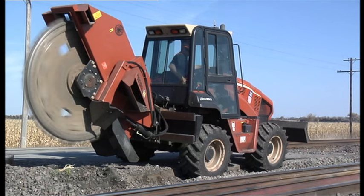Now, can you guess what this machine is doing? If you look closely, you can see. It's squashing down the gravel and making sure the sleepers and track are both level. When this job is complete, the brand new track will be ready.